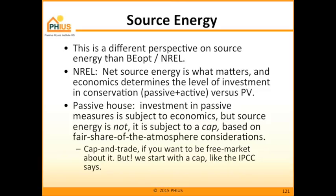But this is admittedly a different perspective on source energy than what BEopt is set up for. In BEopt's world, source energy is subject to economics, but we're saying no. To start with, it's just subject to a cap. If you wanted to be free market about it, or do a cost of avoiding emissions approach, you could build a cap and trade system on top of that. But we're going to start with this idea that there's a cap, that the atmosphere is a commons, and there's an equal share calculation underlying that.